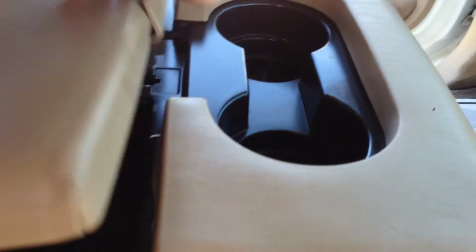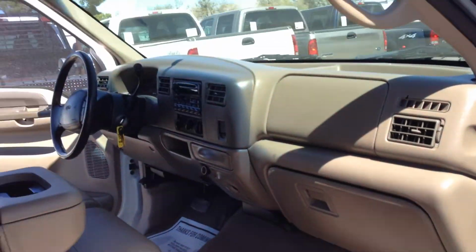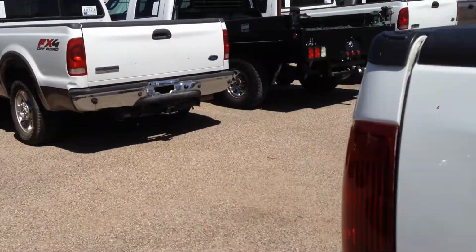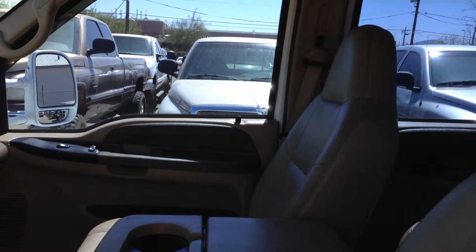Let's make sure that there's no surprises inside. This is actually in really good shape. Usually it peels out of here, but this looks good. You have a wheel key. Driver door lock. There's the door locks there.